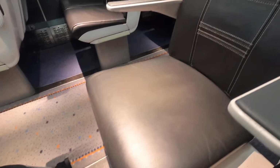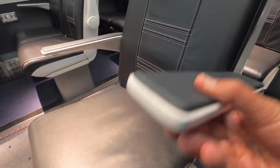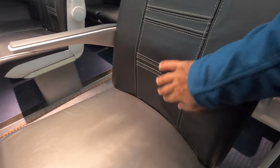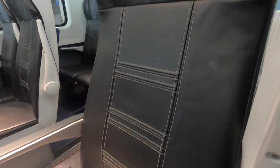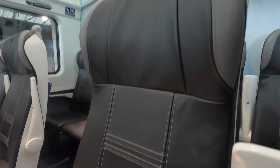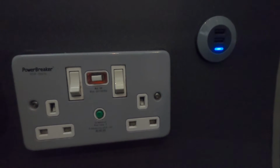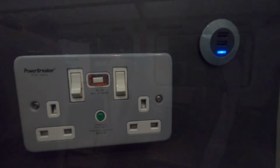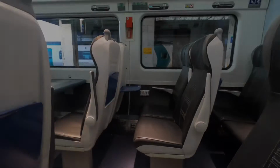These are the same leather seats I rode from Dublin to Galway, so I know they have excellent comfort and support. And for me, the key to comfort on a train seat is always having good lumbar support. In fact, it's a very nice seat indeed. And to my left, there's 2 3-pin plugs and 2 USB charge points. So overall, Irish Rail have a pretty good standard class offering.